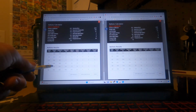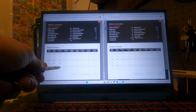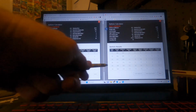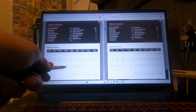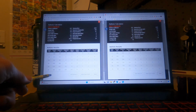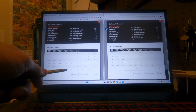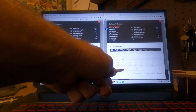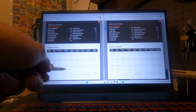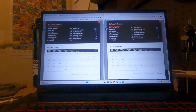400 yards, 2120, 1968, 1427 energy, 1530 energy, 31.2, 35.1. 500 yards, 1996, 1265, 1834, 1329, 55.9, so almost 56, 63.4.